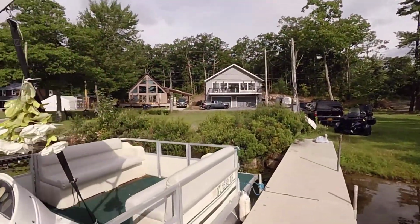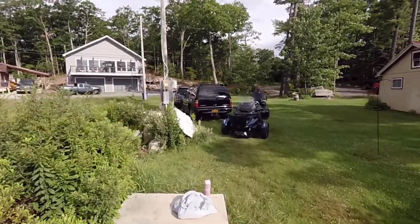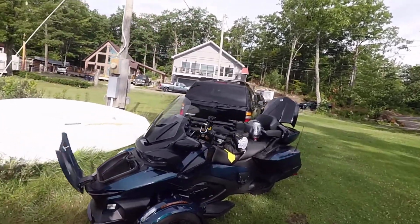And so getting the bike ready for the return trip. About 5.5 hour drive, and shouldn't be any rain on the way back, so that'll be nice. So here we go.